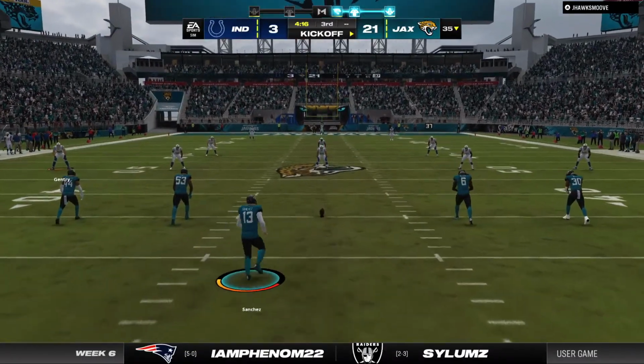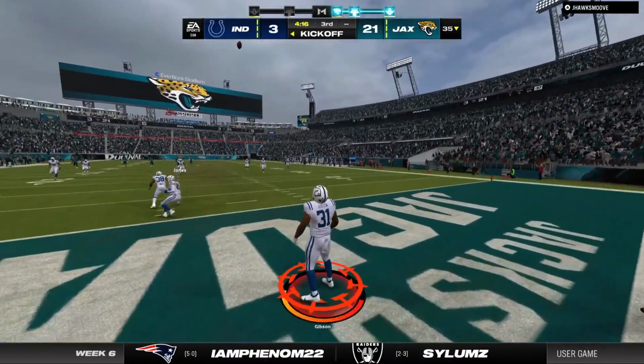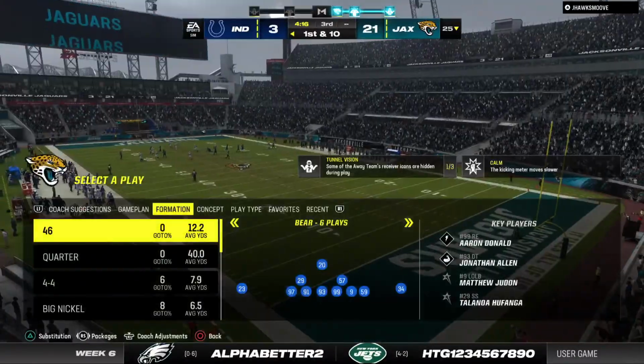So they throw the pick 6. They'll get another shot at it now as this one's in the air. And Gibson decides against bringing it out.